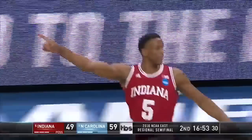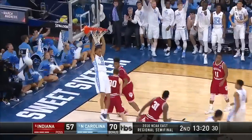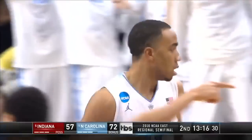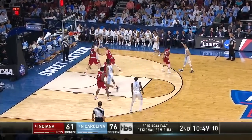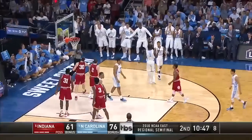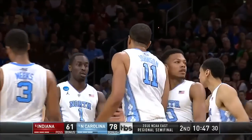Troy Williams. Johnson up high, Theo Pinson. And going up top in the alley-oop. Bryce Johnson on the receiving end. Beautiful pass. At 41, and then they hung 83 on Providence. And Johnson goes to the hole and one. Johnson foul, got a chance at three.